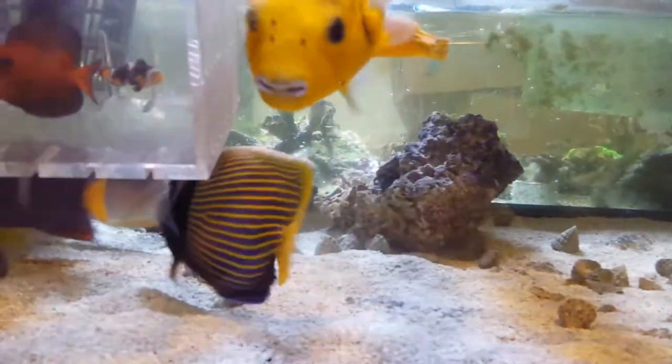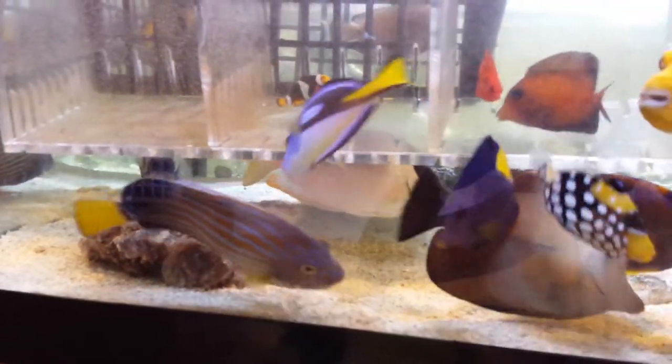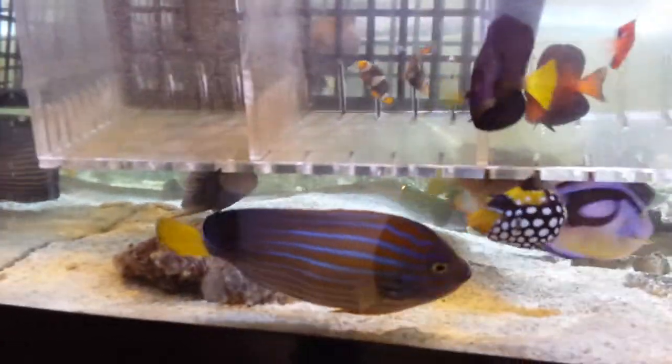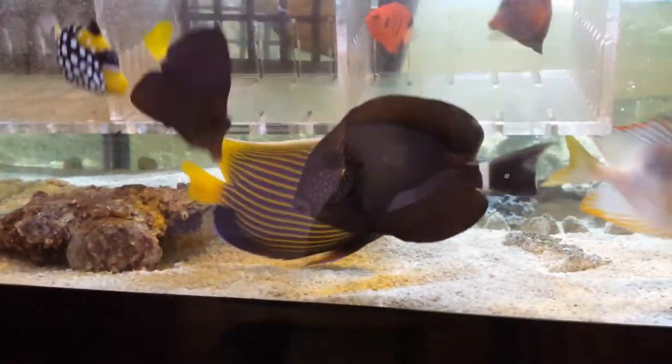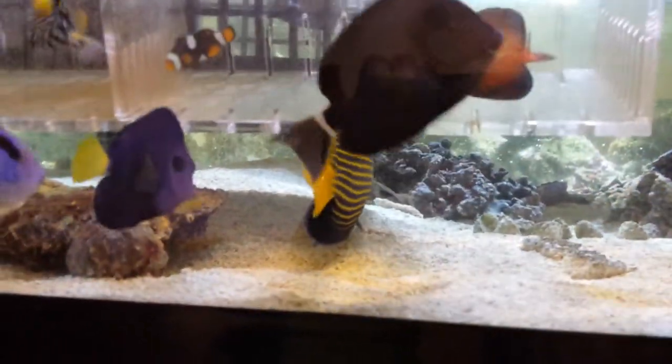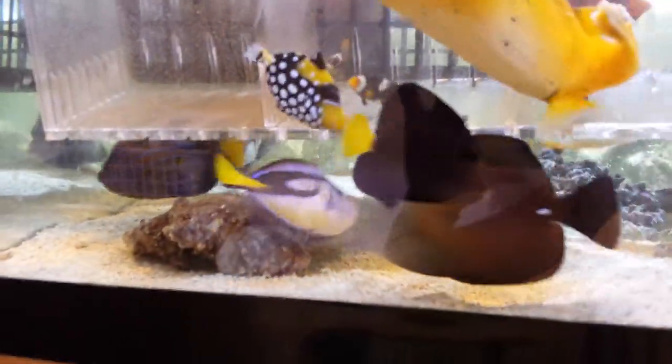It's Ed with the Reef Corner, putting up a video of a gorgeous 6-inch, actually just slightly over 6 inches, amber angel out of Sri Lanka. This thing has got a phenomenal tail. It did not come in as an orange tail amber angel.